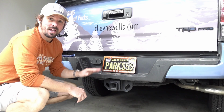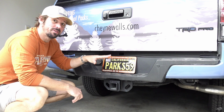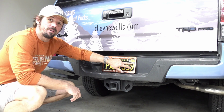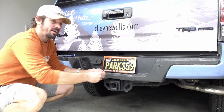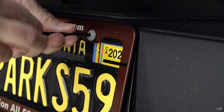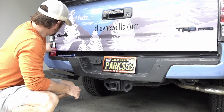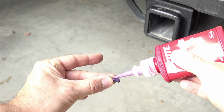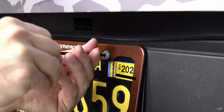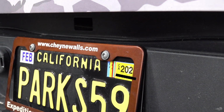So I only noticed this after leaving the campsite, that on the back of the Tacoma where we put the license plate, I was renewing my California license registration sticker, and it's just plastic back here. And now that I notice, the screw just keeps turning. It doesn't fit tight. So what I do is, quick little tip, I use the Loctite 222. It's a fastener that holds it but doesn't lock it into place, so you can break it with a little bit of force and it'll hold the license plate.